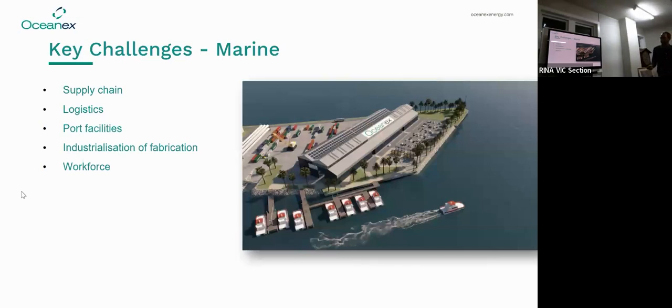Port facilities, we haven't talked about it much, but DNV did a study for offshore wind development worldwide and named port facilities as the #1 constraint. So the ability of ports to be ready for offshore wind farm development, get areas cleared, quayside developed, enough water depth and the like is the #1 challenge identified worldwide, and it's no different in Australia.